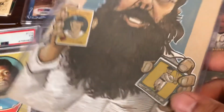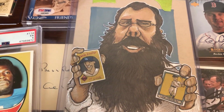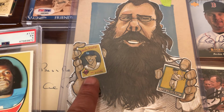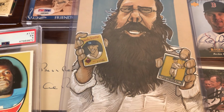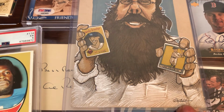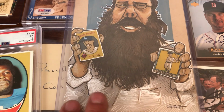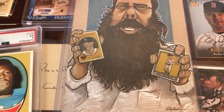So this is my own little doodle from Reindeer Studios. And this may be familiar to you because this is now the little image I use for my account. So he's got obviously myself and my beard, Koufax in one hand and Greenberg in the other, which is appropriate. And signed here. So I guess technically you could say that this is another Koufax and Greenberg one-of-one in the collection. So I'm definitely keeping this in the collection without a doubt.